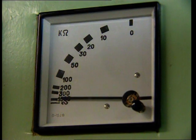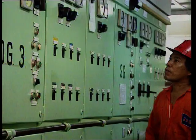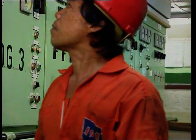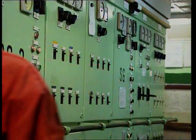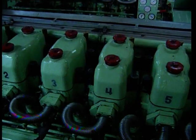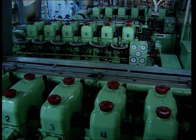The earth meter shows the state of the electrical system. The electrician or second engineer should check it daily. Water can cause partial or complete short circuits. Leaks, steam, and even condensation may create a fire risk.